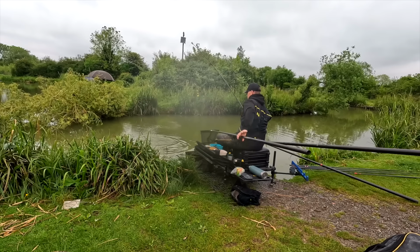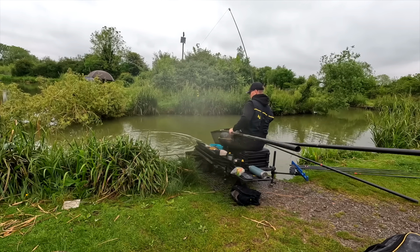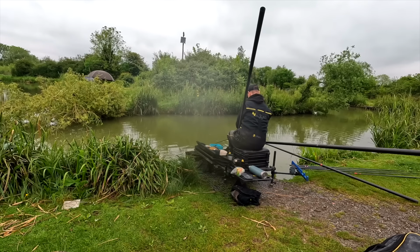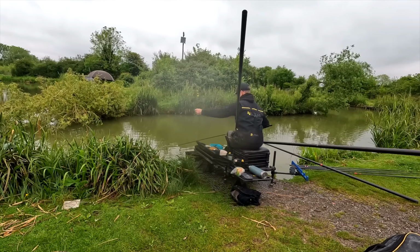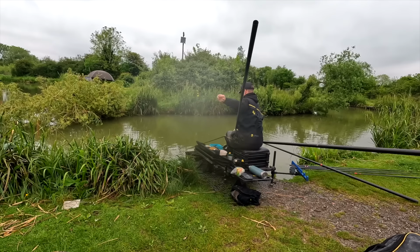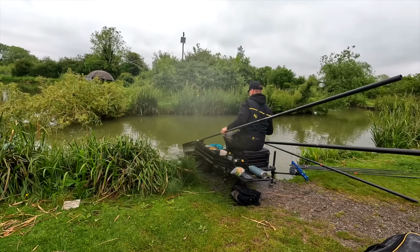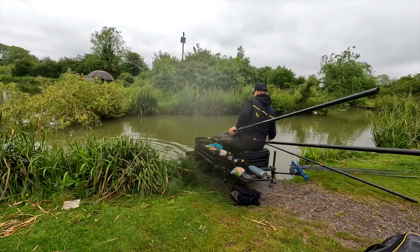So I decided I'll start fishing the mudline, and I just went in with some micros. There was a lovely little hole in the far bank with some overhanging grass and stuff. It's a bit awkward to fish, but I thought even on a hard day there's got to be some fish over there. Went in, and an odd fish was coming in.